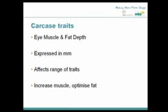Moving on to carcass traits, what we're talking about here is eye muscle and fat depth, and they're expressed in millimetres at the 12th and 13th rib. It's important that we aim to improve or optimise these because they do affect a range of traits, examples being increased muscle has been shown to have a positive relationship with worm egg resistance, and also fat depth has a positive effect on reproduction, particularly in tougher environments, which some people in Queensland might be currently experiencing or do experience. So ultimately what we want to do there is increase muscle and optimise fat.